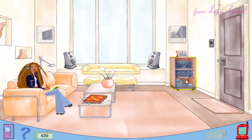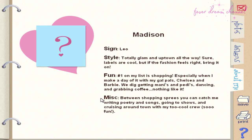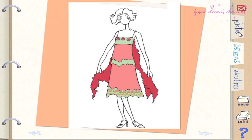Mads and her dad have, like, the most amazing taste. Don't mind Madison. Don't you love my scrapbook? The girls and I made them to show off our cool pics and designs. All our creative designs.